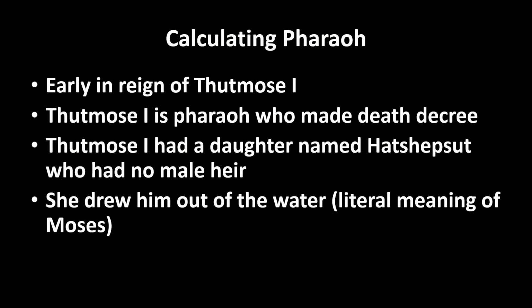But there's something funny and interesting about Thutmose I. He did not have a male heir, and he had a daughter whose name was Hatshepsut. Now, it's an interesting story. I'm sure you all have heard that story about Amram and Jochebed, who have a little boy. They don't want to have him killed, and so they hide him until his voice gets so loud they can no longer hide him. And then they put him in a reed basket lined with pitch so that they can put him on the river, hoping that someone might save him.